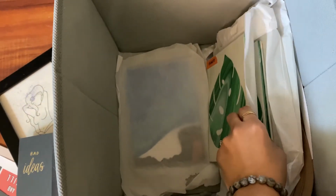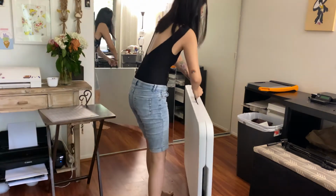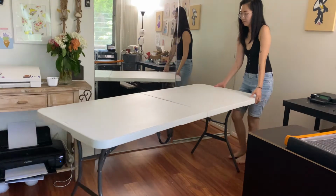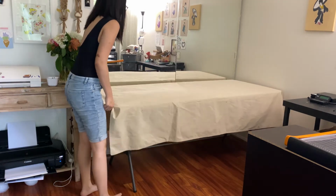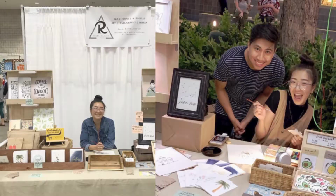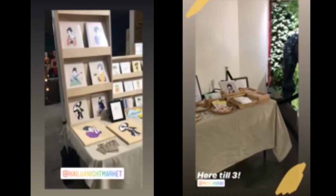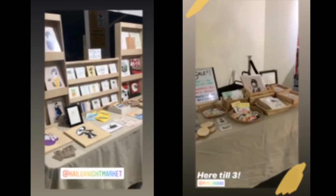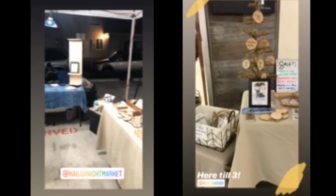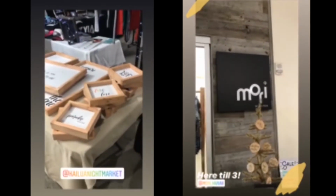So for these flash sales, I bring in this big fold-out table into my studio and I open it up. I put a tablecloth just so it looks nice, because we've used these tables for so many things, including all of the markets and events that we used to do in the past 2 years, which, to be honest, Instagram Live sales have pretty much replaced for us. It allows us to do it from home. We don't have to pack cars. We don't have to do hours and hours of setup and breakdown. There's no booth fees. So we've really taken a liking to this method.